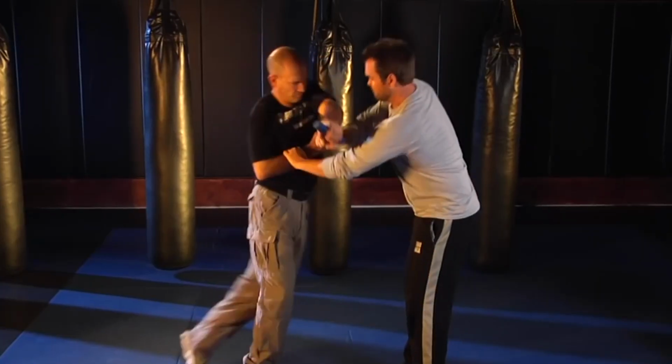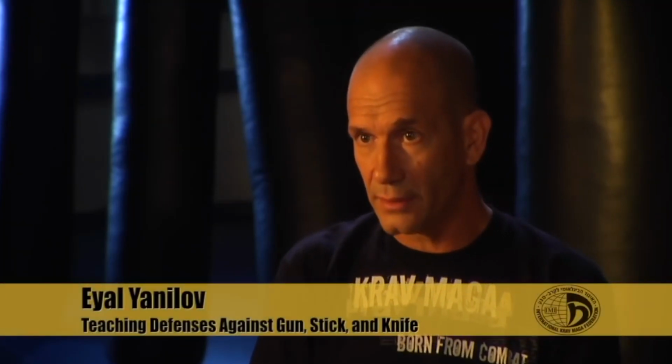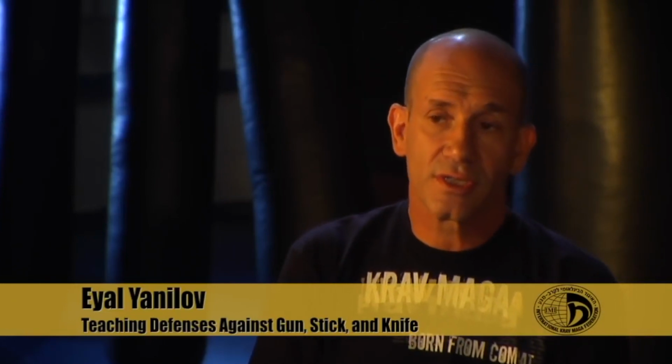Krav Maga on one hand is extremely sophisticated, on the other hand, very simple. Dealing with weapons, dealing with grabs, dealing with multiple opponents, dealing with hostage situations, dealing with standing, moving, sitting on the ground in confined areas, everywhere. The approach for Krav Maga is overall preparedness against any kind of attack.